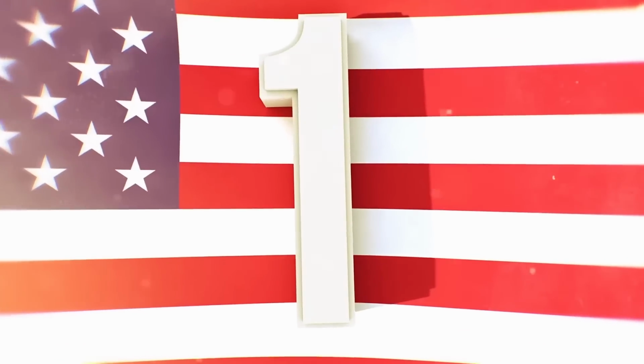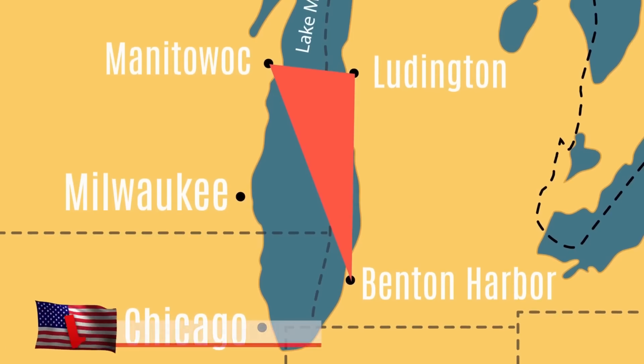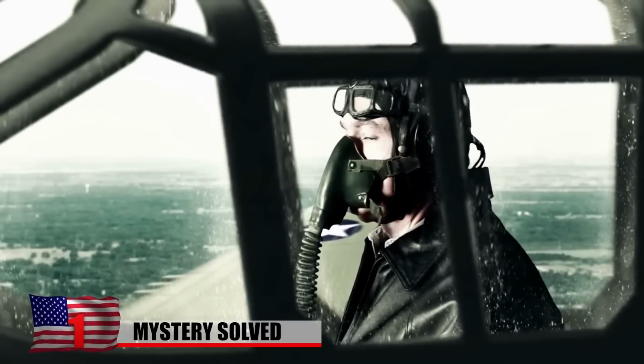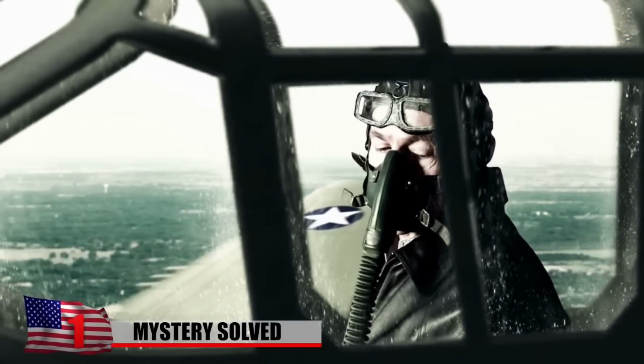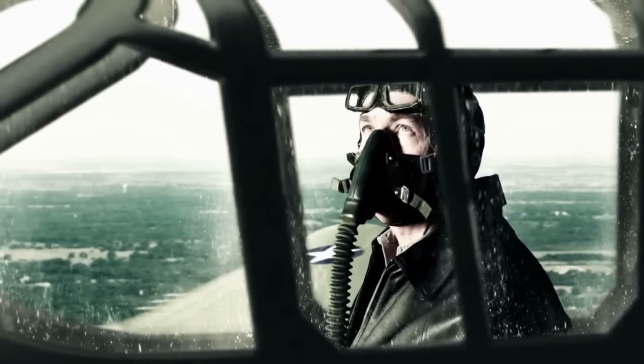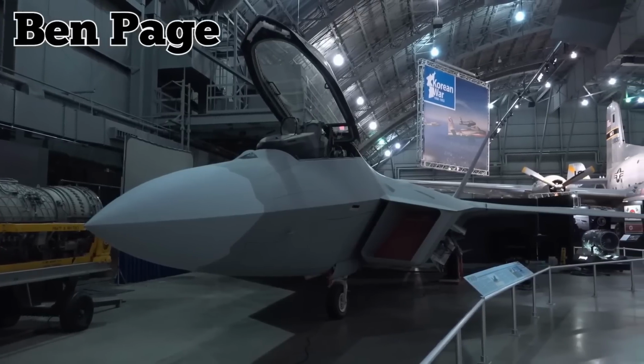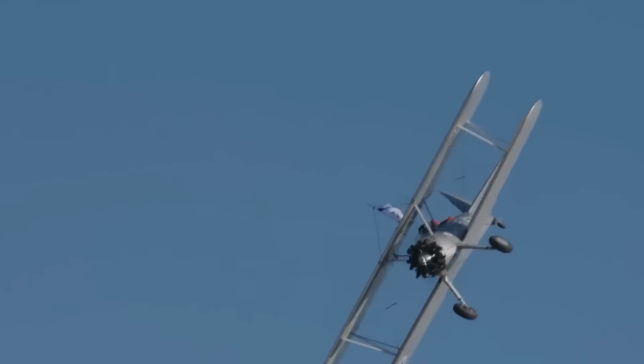Mystery solved. Although you may be connecting the Lake Michigan Triangle to a reason for this phenomena, there's a completely understandable explanation as to why so many planes are being pulled from beneath this great lake, and it has to do with military training. Ben Page from the Aviation Museum in Oshkosh has said that during the Second World War there was a lot of training happening right in the middle of Lake Michigan.